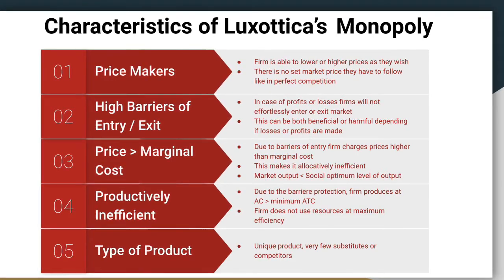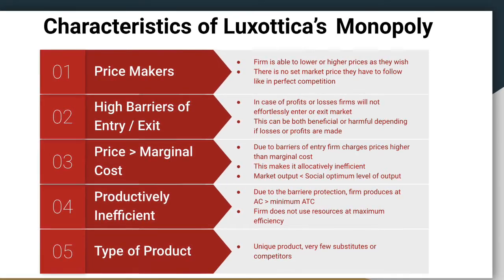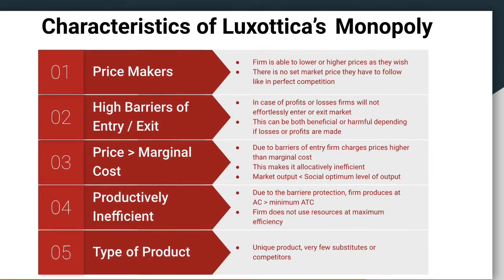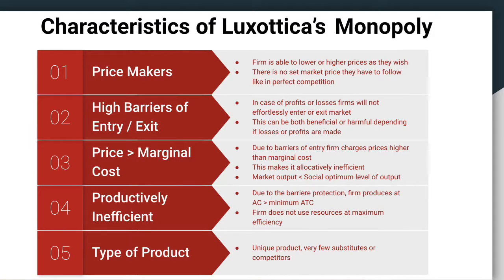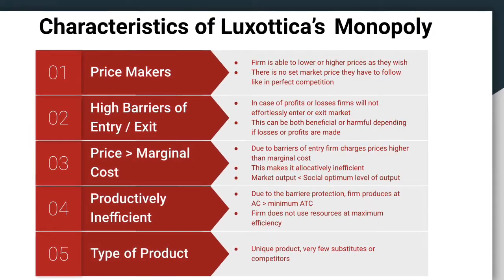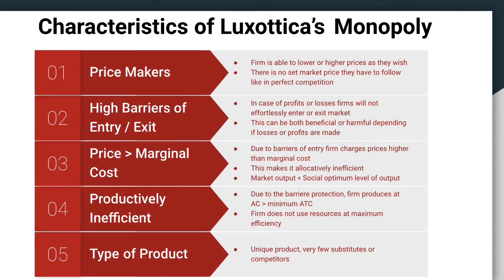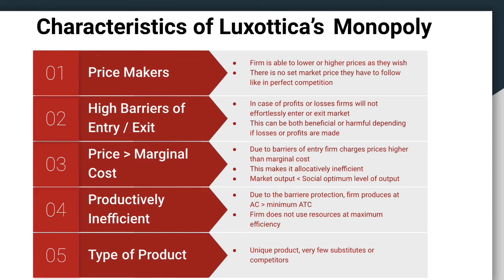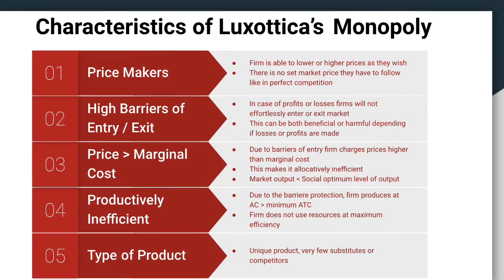This is also due to the barriers of entry, and this makes them allocatively inefficient, and the market output is hence smaller than the social optimum level of output. They're productively inefficient. This is because the firm produces at a higher average cost than the minimum average total cost, and the firm does not use its resources at the maximum efficiency.